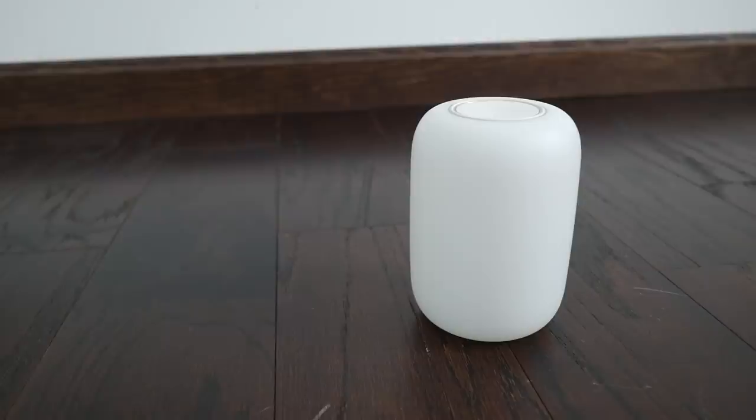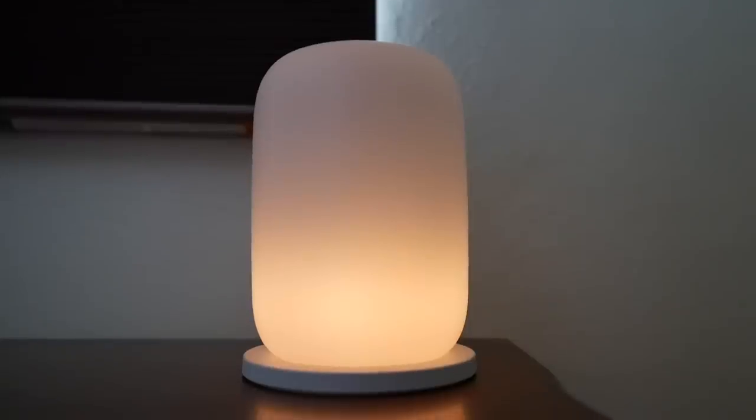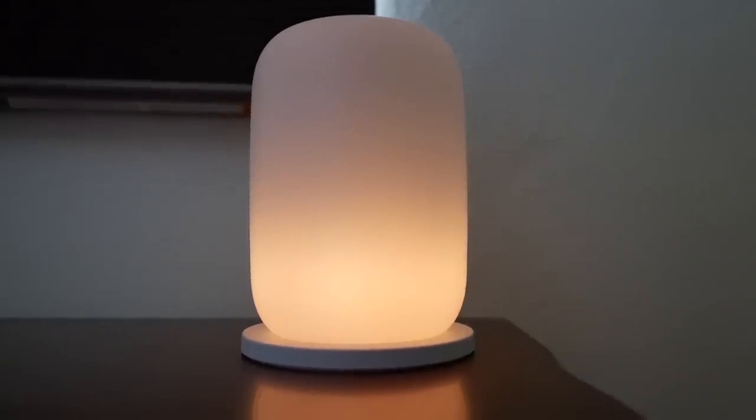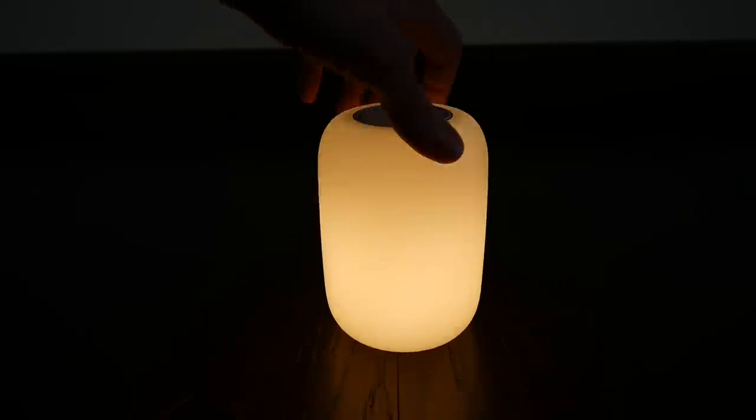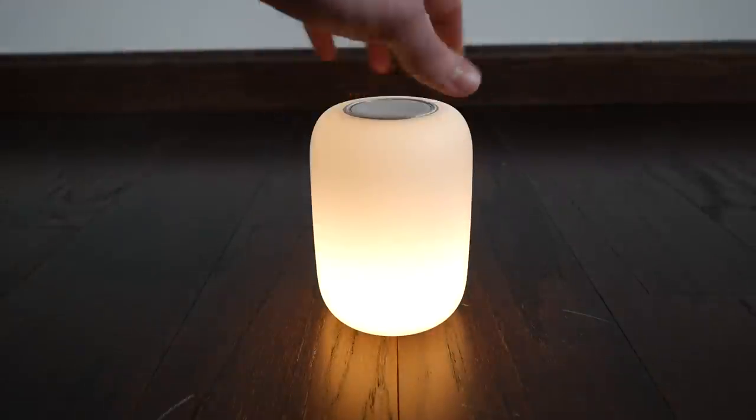So if you're looking to get a little bit more serious about your nighttime routine, this is a great, unique way to do it. Not only is it a beautifully designed product and a very subtle looking bedside lamp, but the fact that you can pick it up and take it with you makes it that much cooler. So that is the Casper Glow.